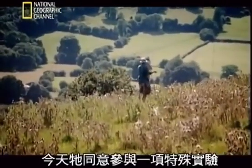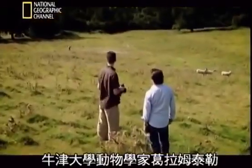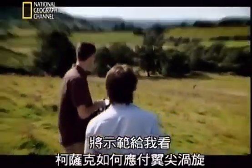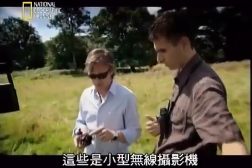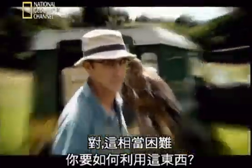And today he has agreed to take part in an unusual experiment. Oxford University zoologist Graham Taylor is going to show me exactly how Cossack deals with wingtip vortices by filming his wings in flight. So these are little wireless video cameras. So you can fit cameras to him? Right, this is the tricky bit. What do you do with that? And I try and put this on his back.